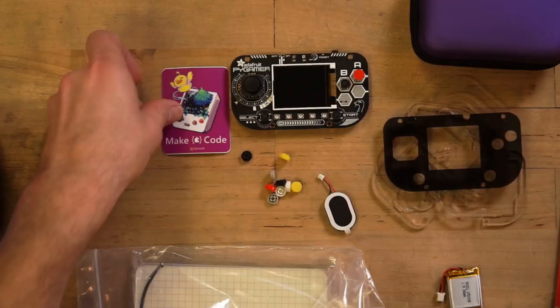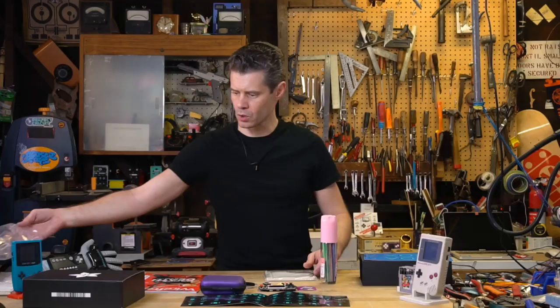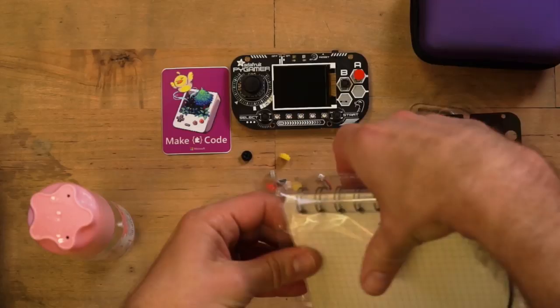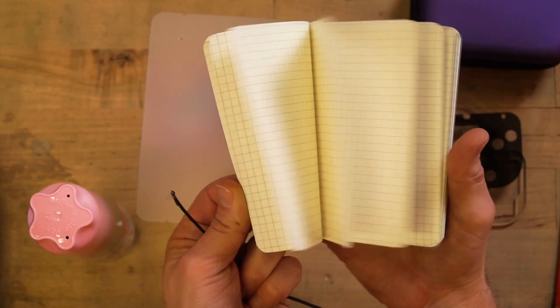Now, digging on into our bag a little further here, we've got some cool design supplies for you. We have this notebook, which is, peel that little wrapper off of there. And so this is a nice little gridded notebook that you can use to design game levels or artwork, and it'll allow you to stay within the pixel constraints of whatever it is you're designing.